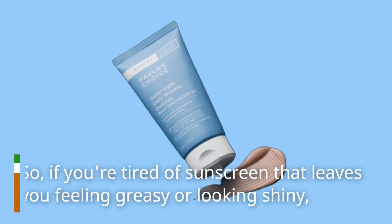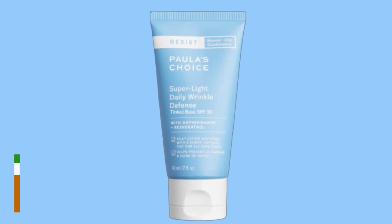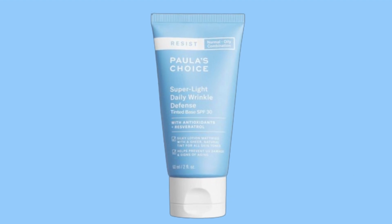So, if you're tired of sunscreen that leaves you feeling greasy or looking shiny, it's time to make the switch to Paula's Choice Resist Super Light Daily Wrinkle Defense. Your skin will thank you.